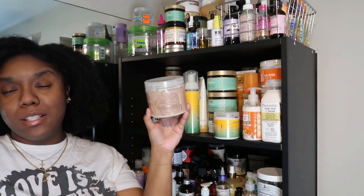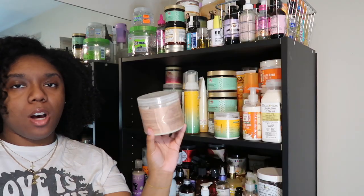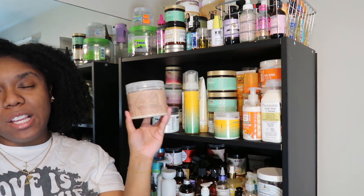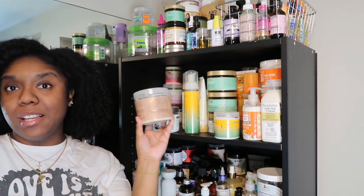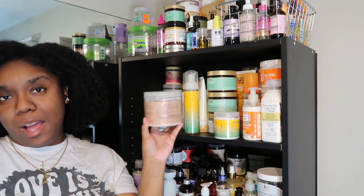Next from Eden Body Works, this is another one that is discontinued and I'm so sad about. This is the Eden Body Works Split and Repair Mask from the Almond and Marshmallow collection. I used about 1/3 of this, so this is one that I really will enjoy using up. I know that I really enjoy this one. It's just so much product. It's 16 ounces that I never wanted to commit to just using this full time, but since I can no longer get it, I might as well.